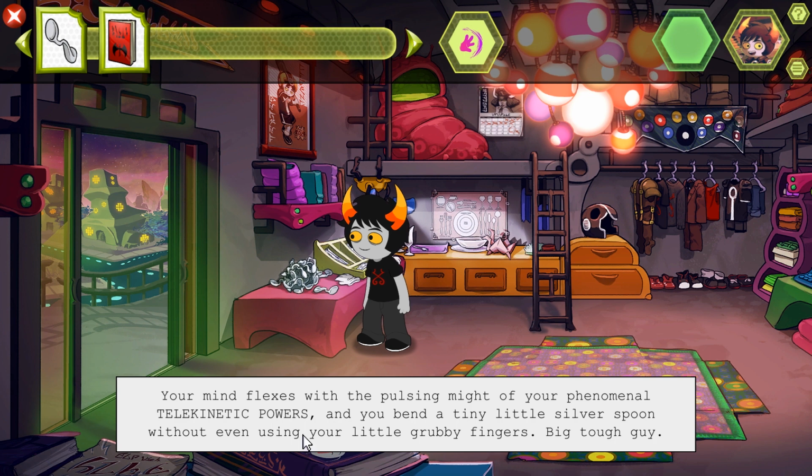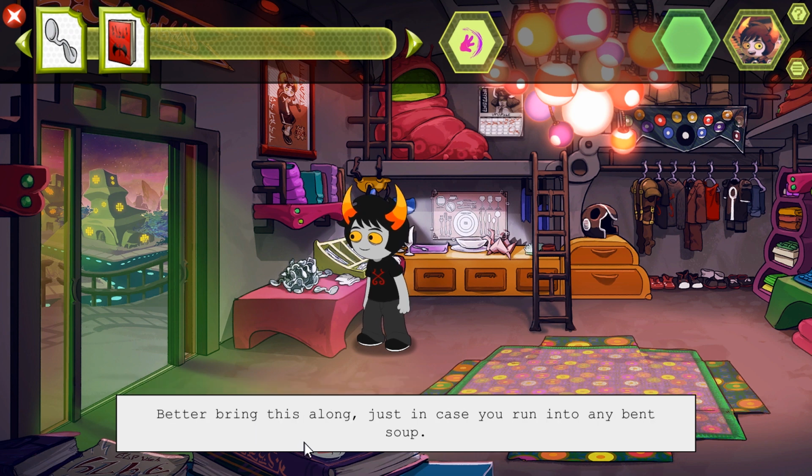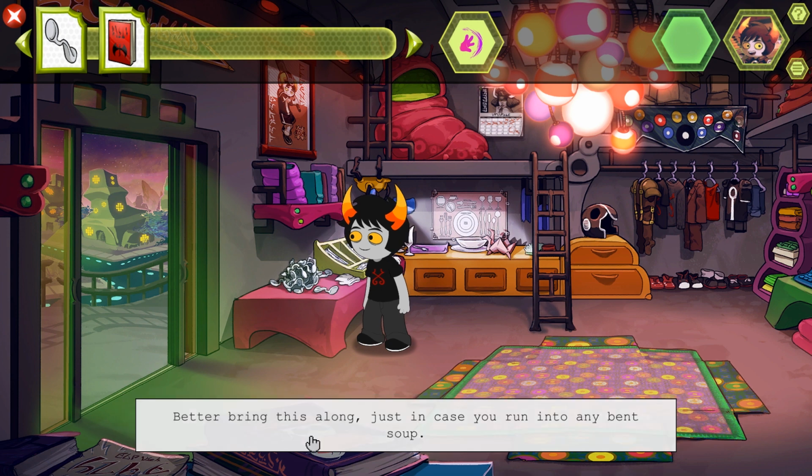Your mind flexes with the pulsing might of your phenomenal telekinetic powers, and you bend a tiny little silver spoon without using your little grubby fingers. Big tough guy. Better bring this along, just in case you run into any bent soup.